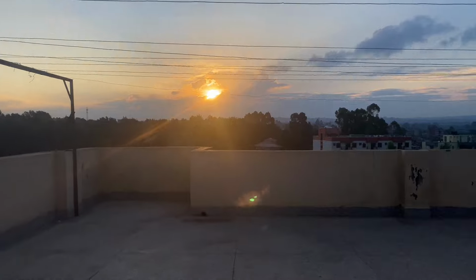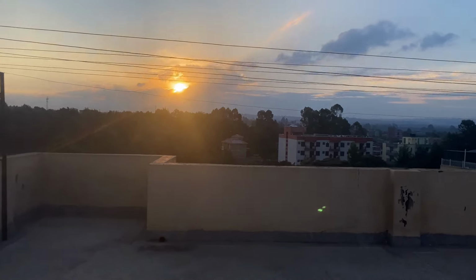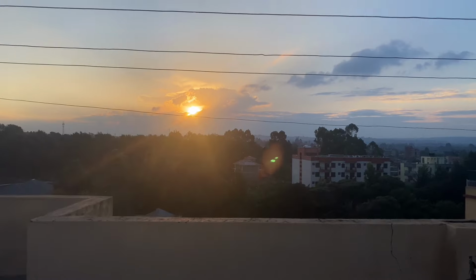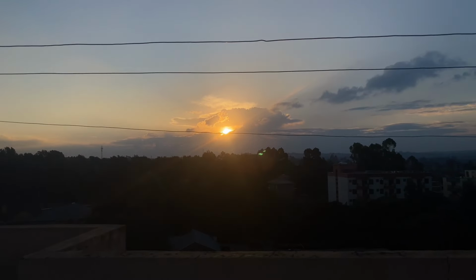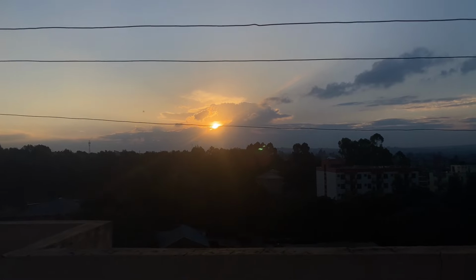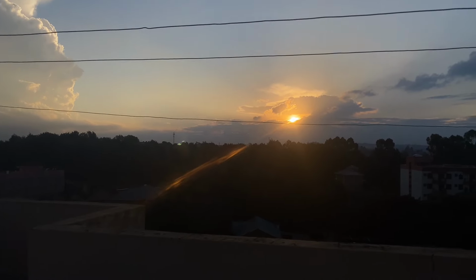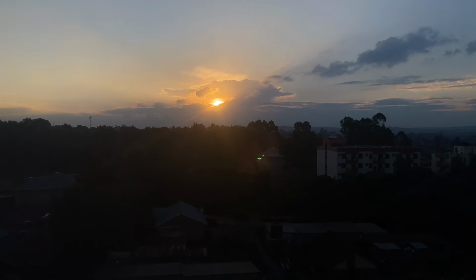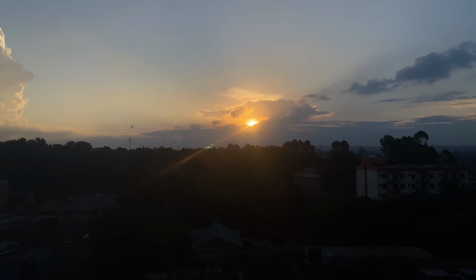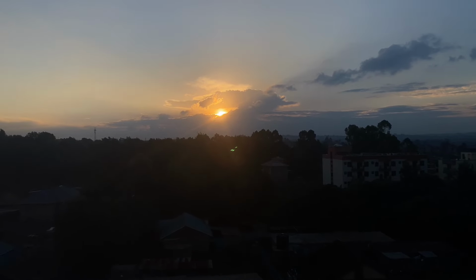You guys, can you see that sunset? The sun is setting. I'm trying to block the light so that you guys can see. It looks so beautiful. Nature. Oh my god, I wish you guys could see it in person.